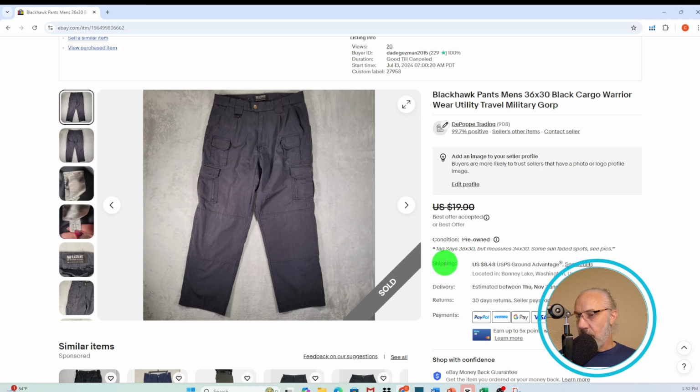The tag says 36-30, so when there's a difference in pants as far as the size versus the tag, I put tag says 36-30, but it measures 34-30. Also, there are some sun fade spots, so see the pics. So those are my condition notes. I did pick these up in July of 24, so they took me about 3.5 months to sell.